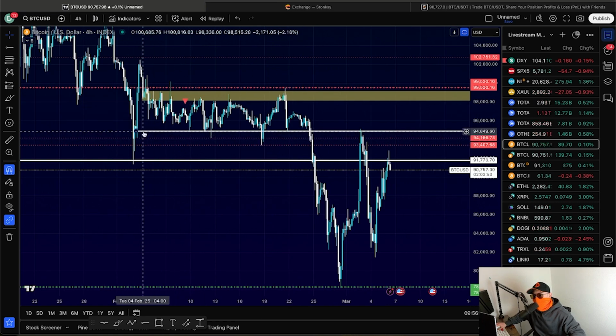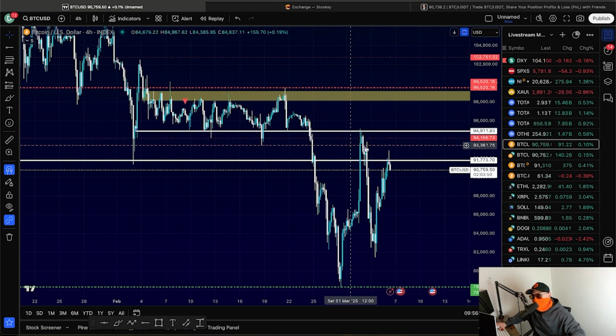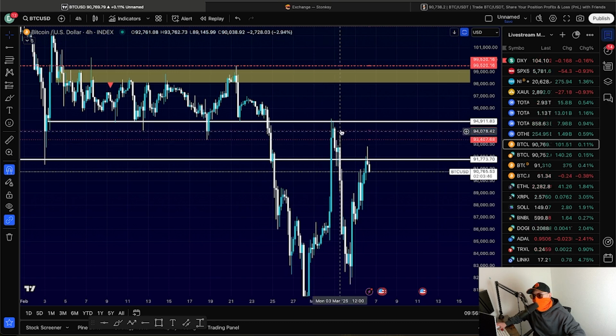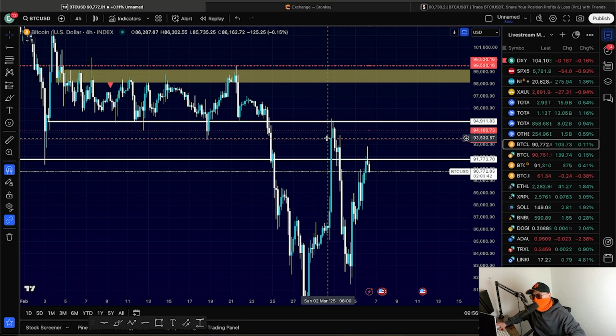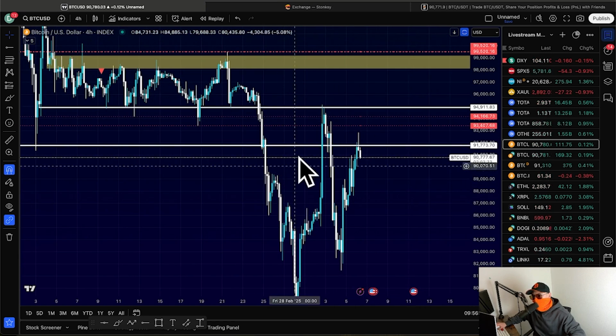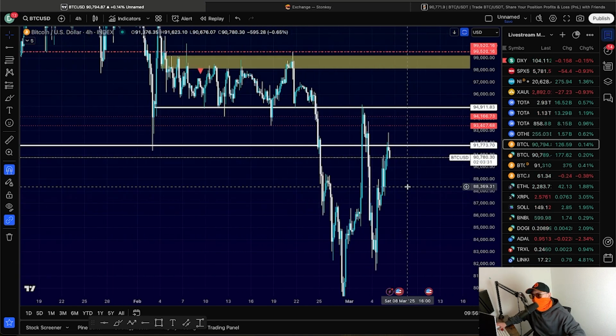As you can see, it came into contact with the level that I've got marked out, but it also came into contact with two levels that Stonksy has got marked out as well. And it halted right at this one and then sold off. And as you can see here, when it got back below, it came up, rejected off this one, came up again, rejected, and then sold off, and then lost the key range low again too.